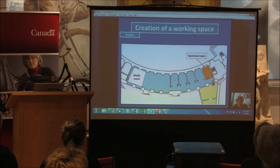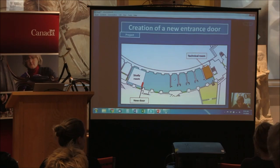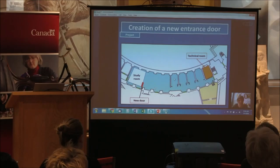There was also a new technical room for storage material, working material. There was a second door installed. So we have displaced one entrance a little bit further, so that in the study room you can study here without coming into the storage immediately.